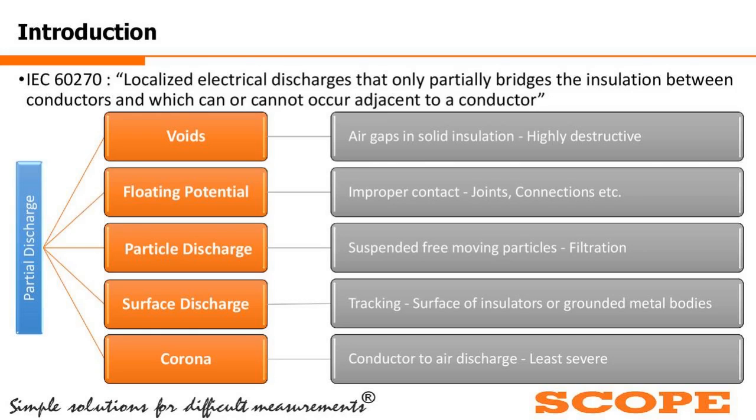Now, it always happens under high voltage stress. High voltage stress is going to be the prime factor, and that's why partial discharge is a voltage dependent phenomenon too.